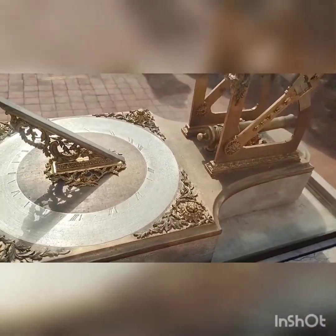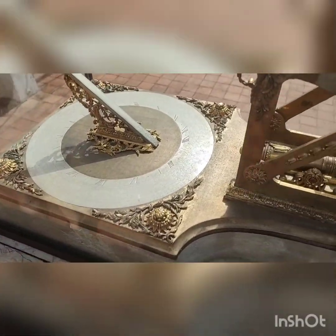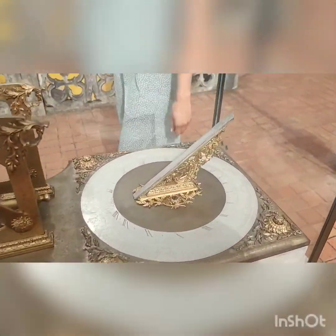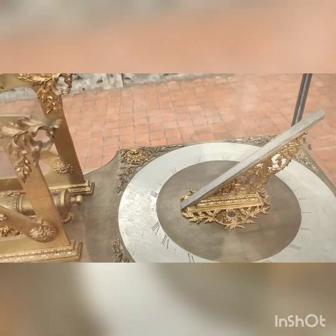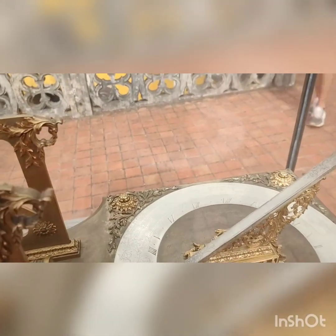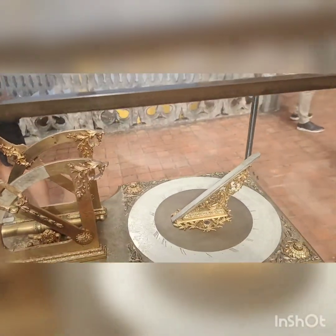And how cool is that for telling the time? Brilliant. Well, I think it's about the right time. It was just showing about almost half past.